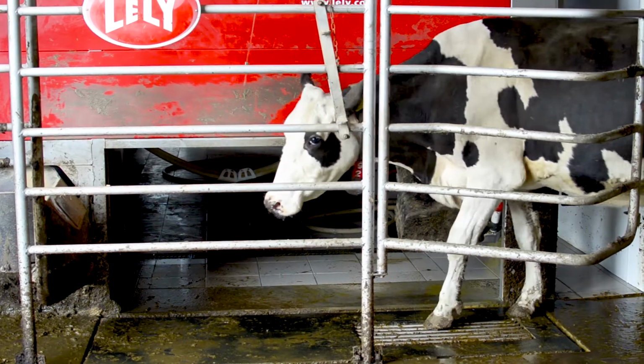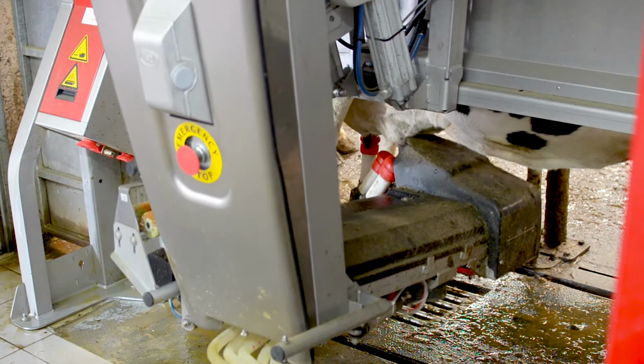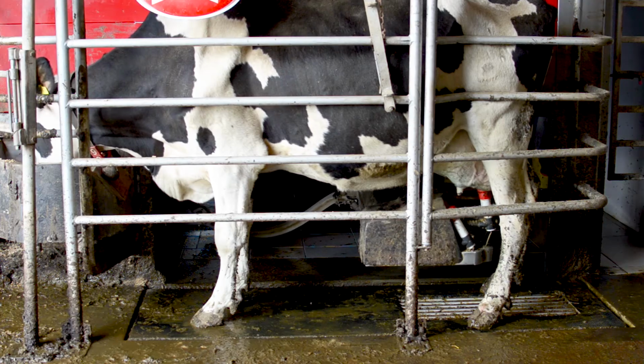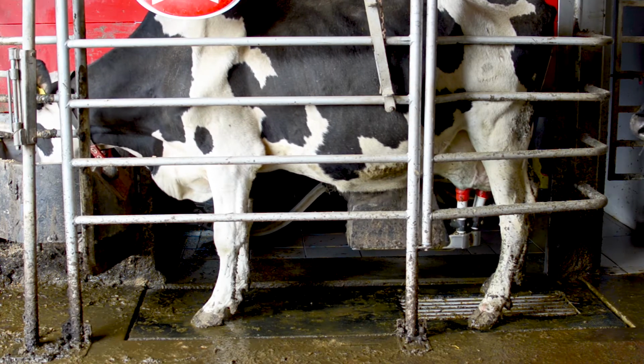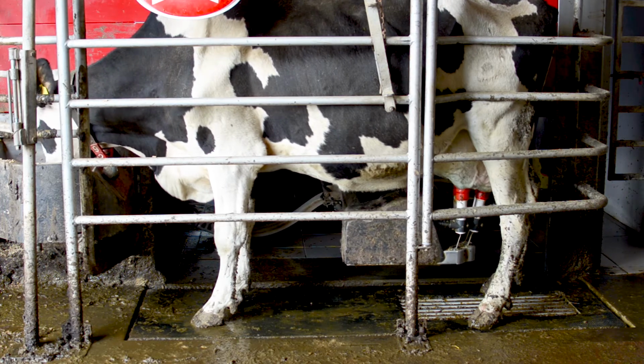Since we put the robots in 4 years ago, it has freed up the amount of time we have to concentrate on other parts of the business and free up time for social life as well. Because before the robots started, we were milking 4 hours twice a day, and it took up a lot of time, so it did.